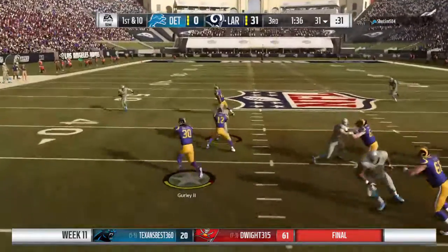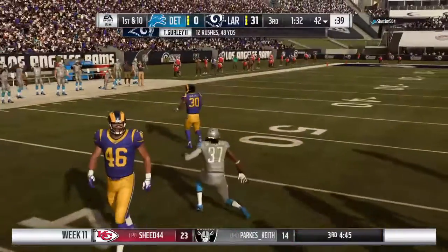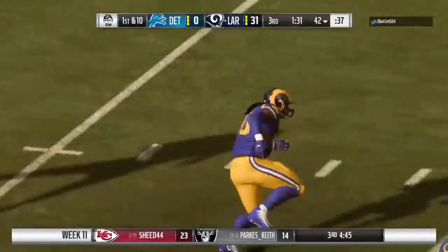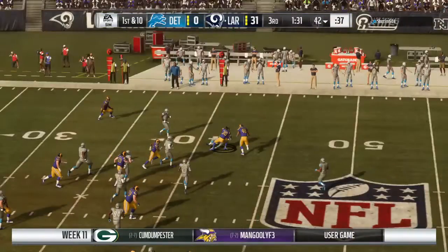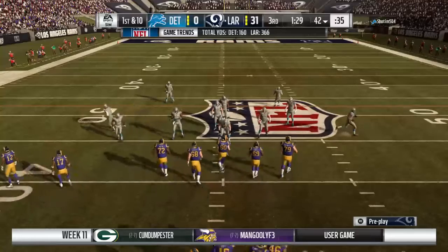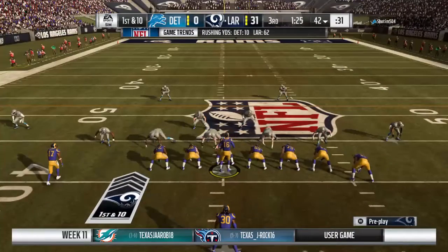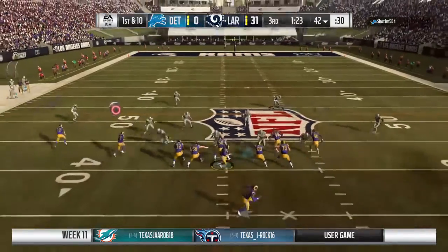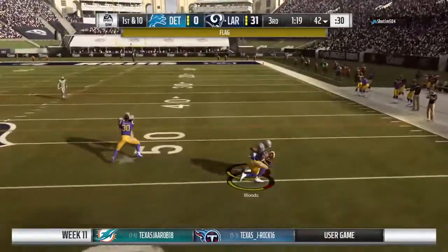They'll try and start the drive with Gurley. And they get him down, but not before he takes it across the 40-yard line. The drive starting with a first down, 11 yards on that pickup. Boy, he does it at a high level, doesn't he? Because when I watch him, I think of his vision. Straight ahead, peripheral. Also has that sense of where holes are going to be before they actually open. I think that helps set him apart from many of the other backs in the league.